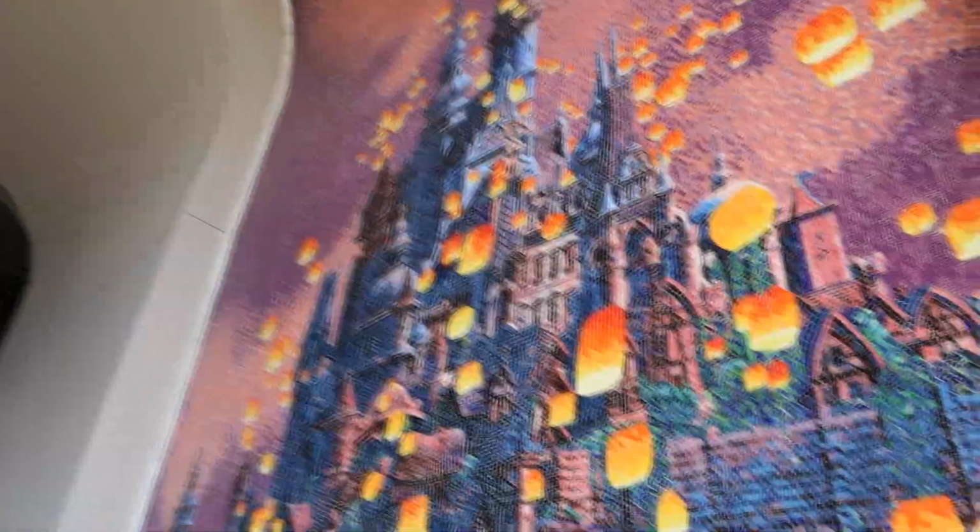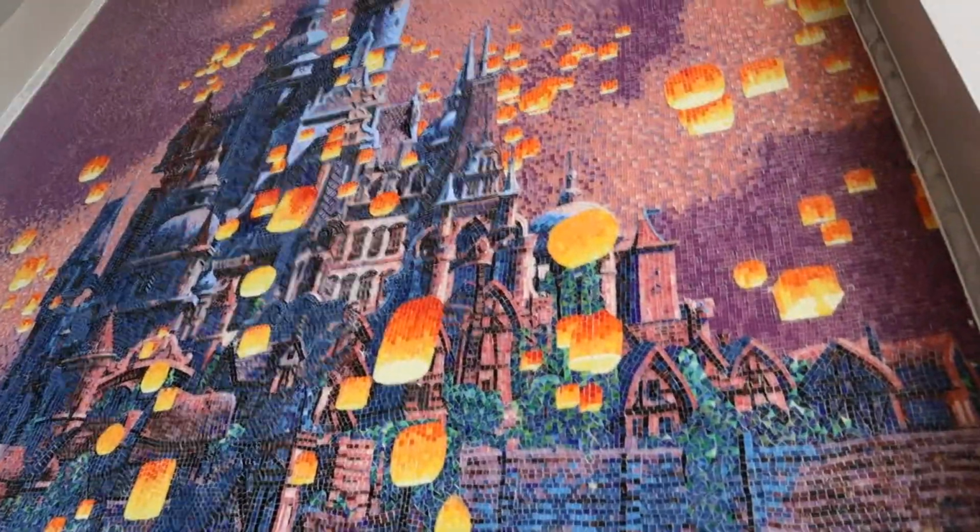Wow, absolutely amazing. This has got to be my new favorite part of the resort right here, is these mosaics. You might not even notice them if you don't check this area out. Fantastic. Riviera is a beautiful resort and there's so much to see, but this has got to be one of my favorite parts, and it's so easy to miss if you don't look for it.